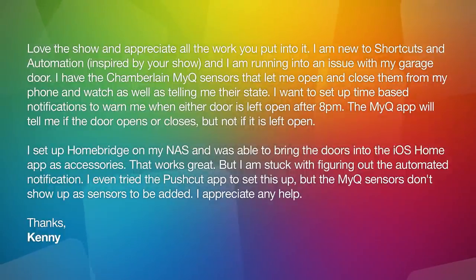I set up Homebridge on my NAS, my network attached storage, and was able to bring the doors into the iOS Home app as accessories. That works great. But I am stuck with figuring out the automated notification. I even tried the PushCut app to set this up, but the MyQ sensors don't show up as sensors to be added. I appreciate any help.